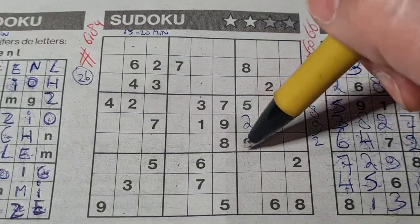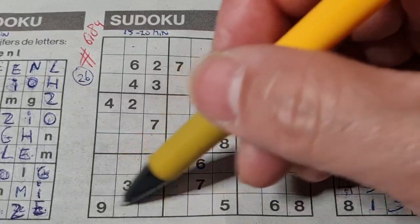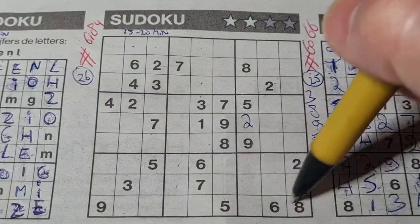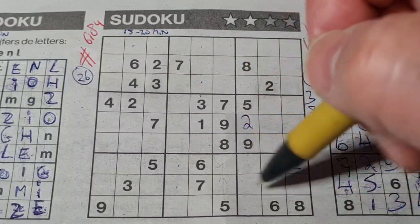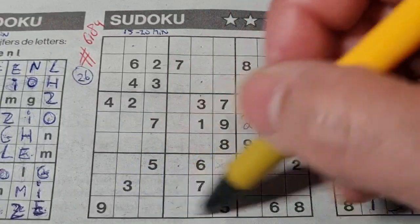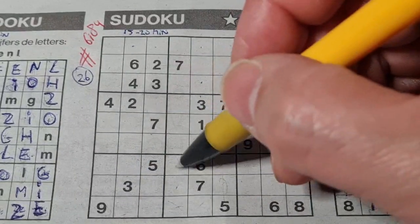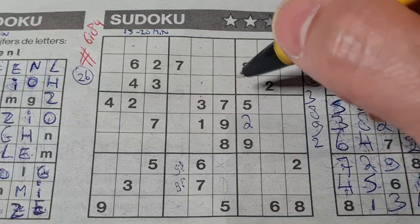Oh, we have a pair. We have 8 and a 9 in this column. We have 8 and a 9 in the last column. Sorry, 8 and a 9 in this last row. So no 8 and a 9 in these two boxes. So we have 8 and 9 in the last row. So no 8 and a 9 in these two boxes. 8 and 9 goes in those two boxes as a pair. 8 and 9, 8 and 9. Alright.